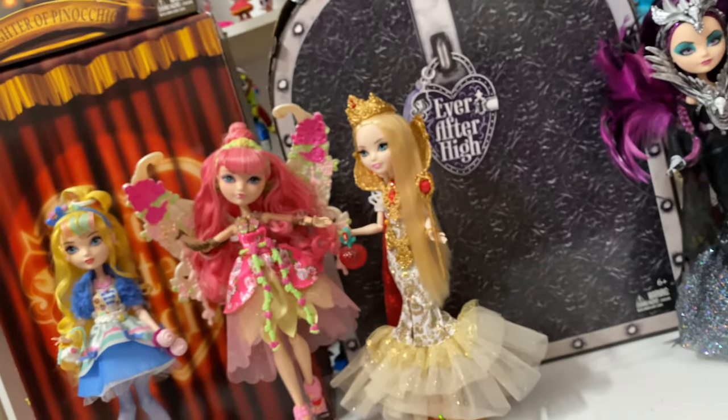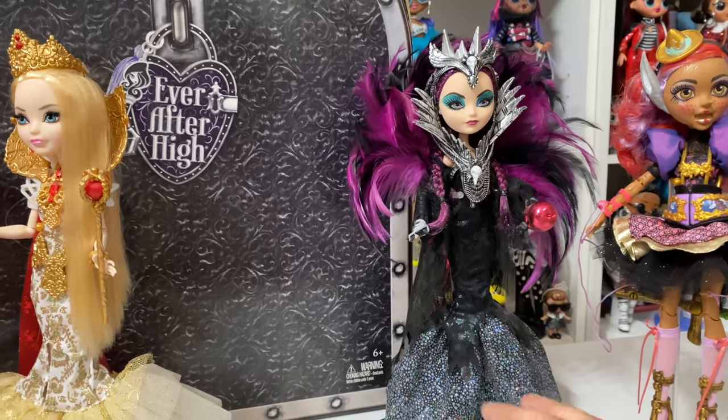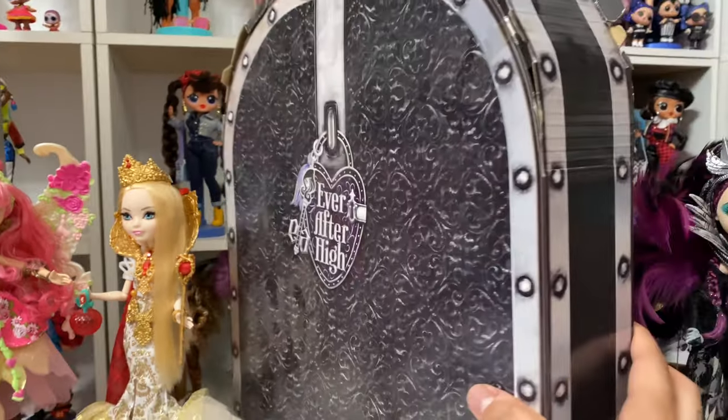Can you try to put that back on? Okay. Now on to Raven. And just like Cerise, we're gonna look at her box first. And this was the outer box.